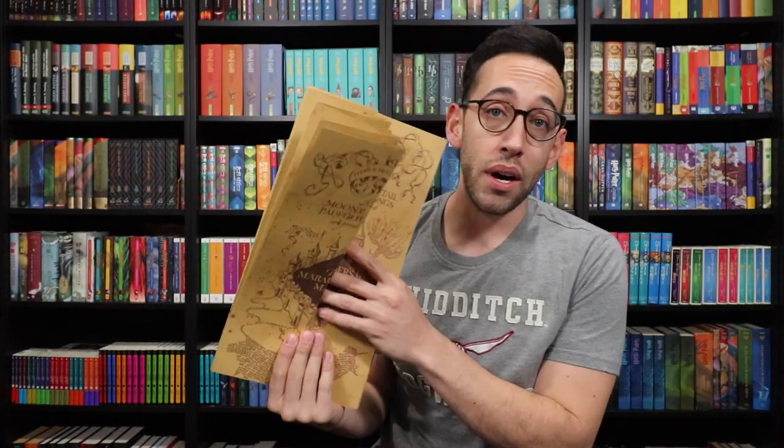Now, a benefit to the smaller one is if you are cosplaying as a Marauder or as one of the Weasley twins or Harry, this may be a good option because you may not want to be carrying this around while you are cosplaying. So a smaller version would be helpful. So that's a benefit to this one right here.